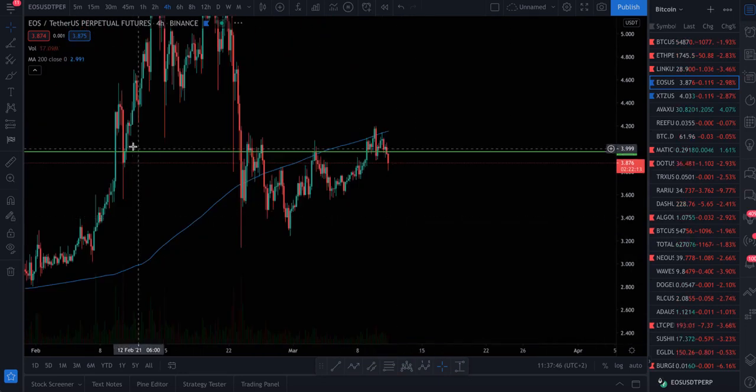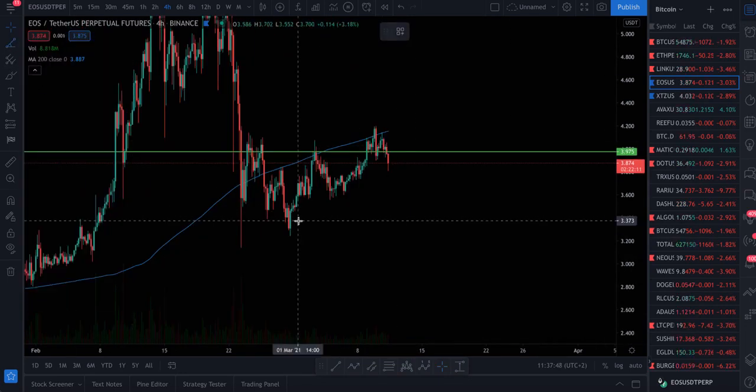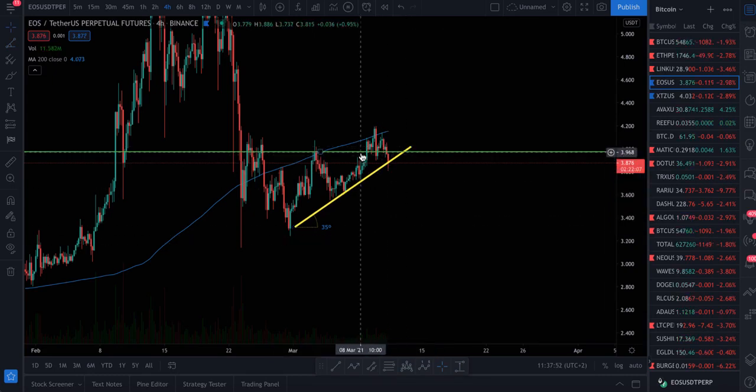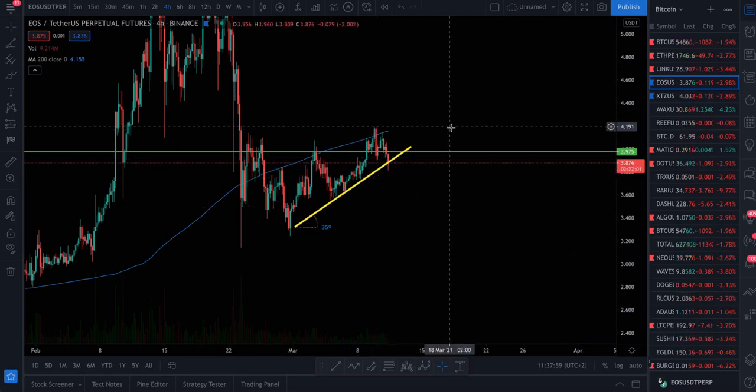It keeps getting rejected, although we are in an ascending triangle, actually. Something good I see is we're in an ascending triangle, and it got faked out. So this was the ascending triangle. It popped back up, got faked out, came back down to the triangle. Now it's being supported by the trend line. What will be the future for EOS? Is EOS over? Is it done?